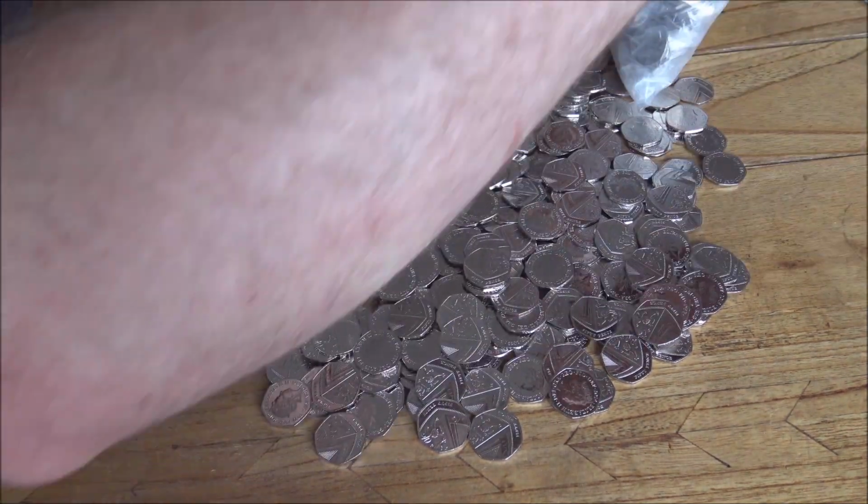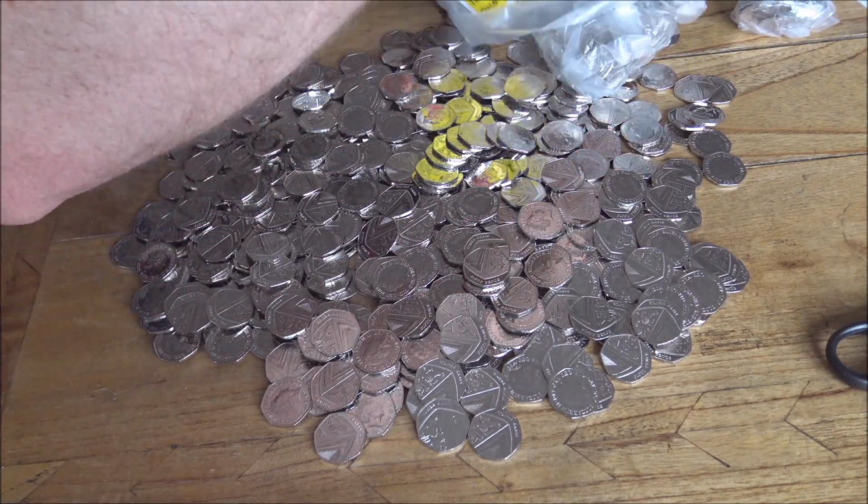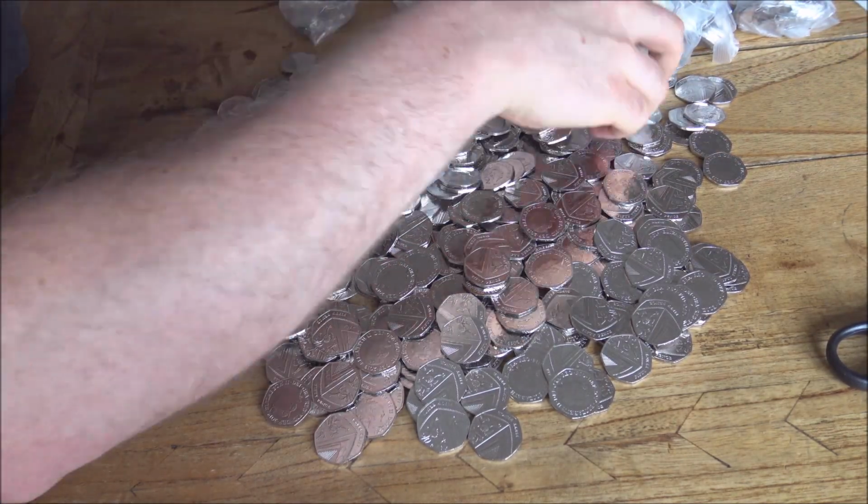Right, so let's get this other bag open, because there's going to be exactly the same in here, and then I can pop to the bank and get my money back.